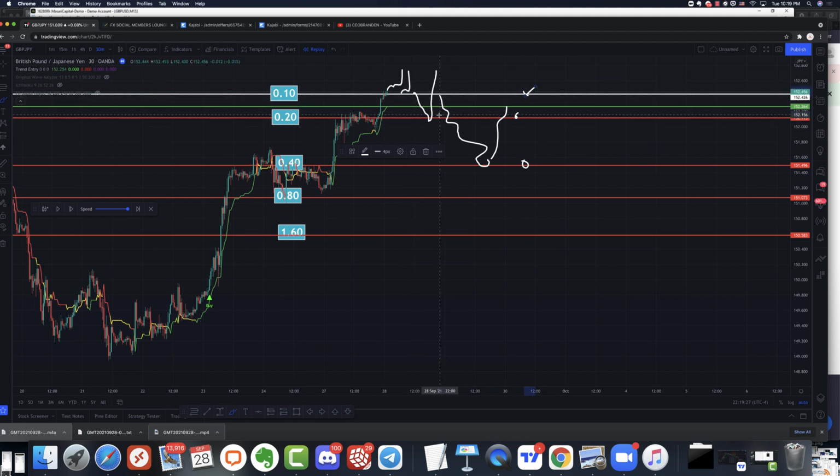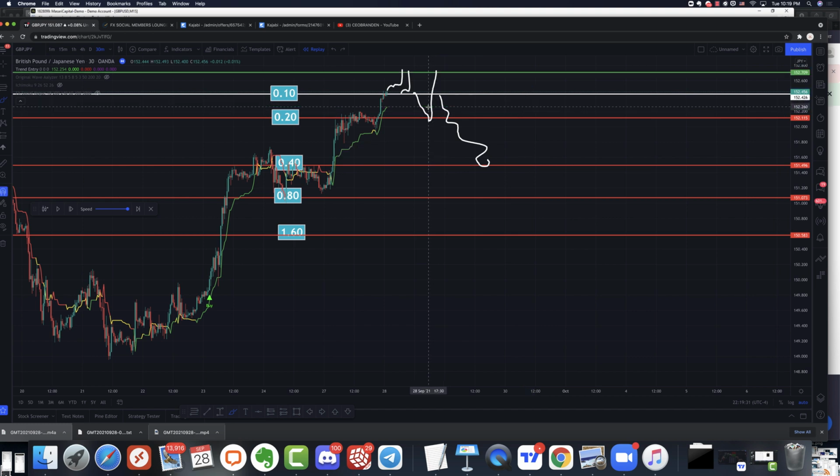Now let's say it does this. It might go like this. It might enter the trade. Let's take out the other trades real quick. And it can go like this.